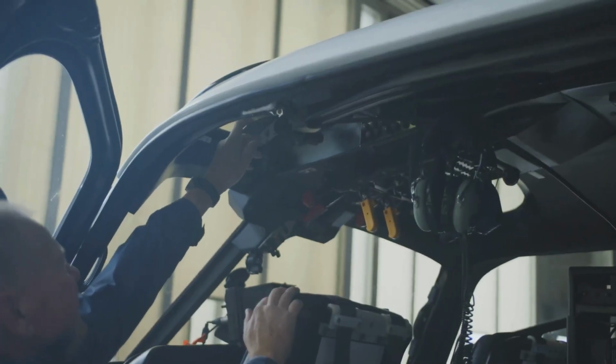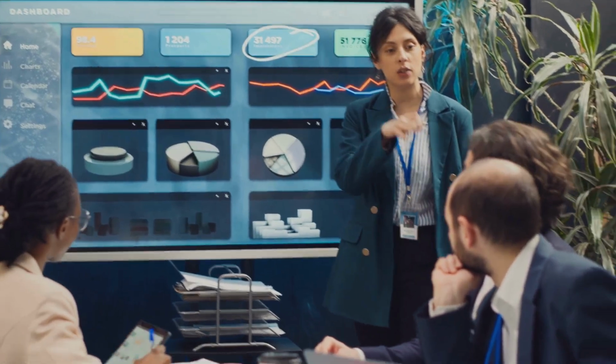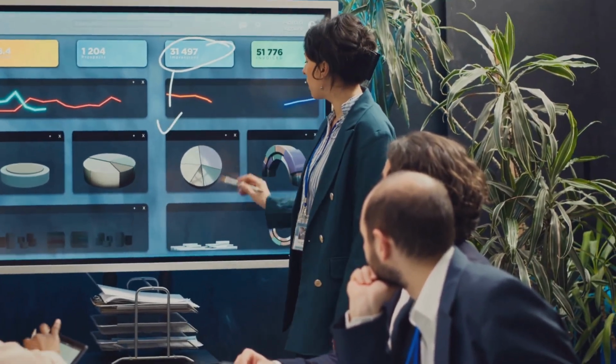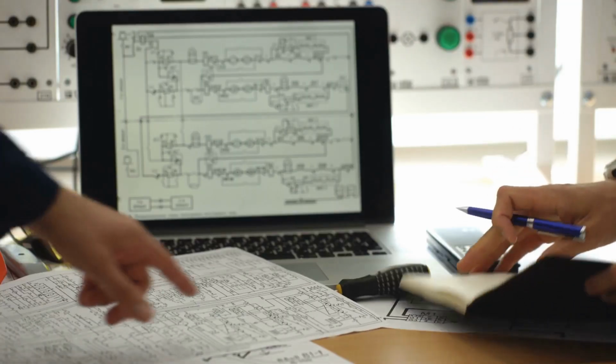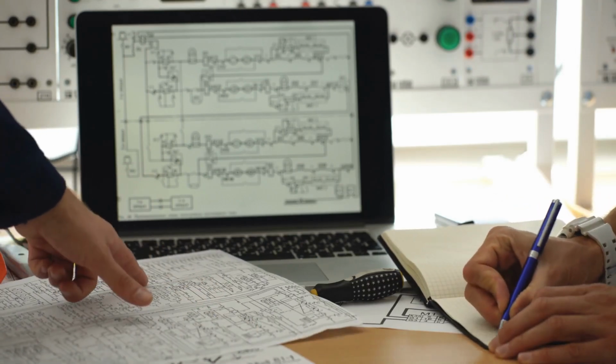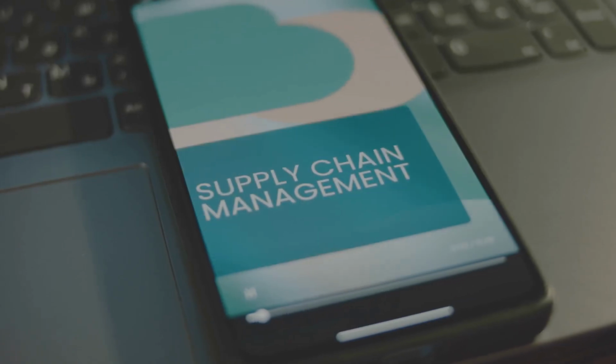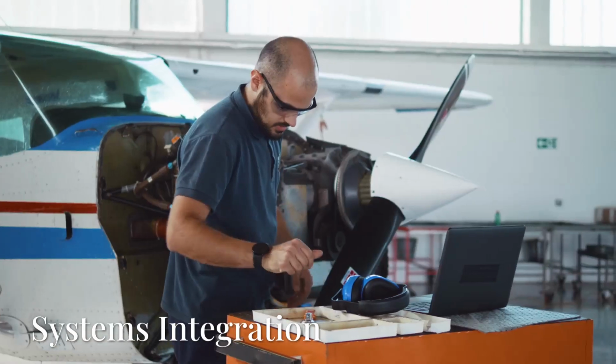And traceability failure isn't just a paperwork issue. It can cost hundreds of thousands in lease penalties or regulatory findings. That's exactly why configuration control is so tightly linked to your engineering and material planning systems. Everything really needs to be aligned. AMOS, TRAX, SAP, whatever system you're using.